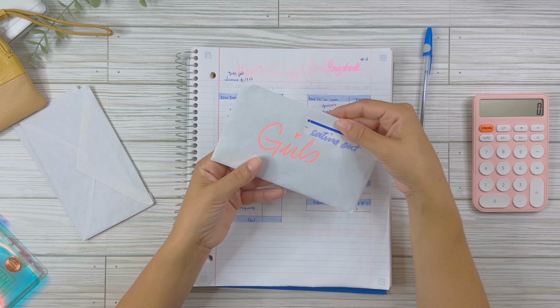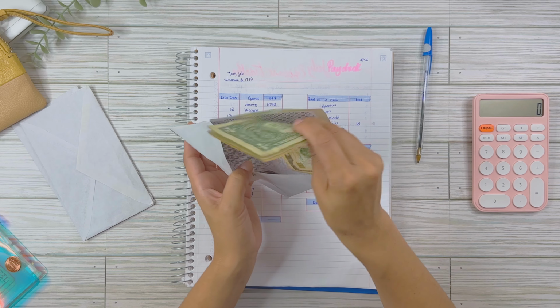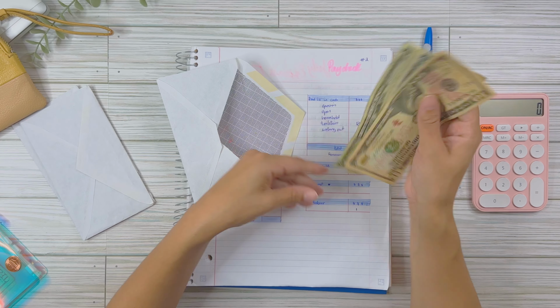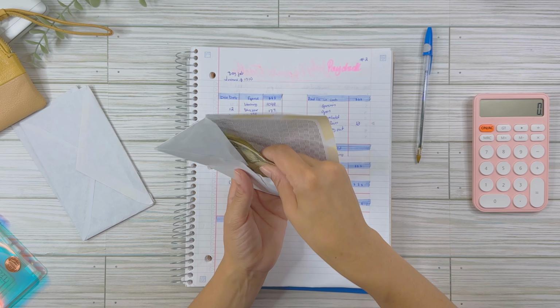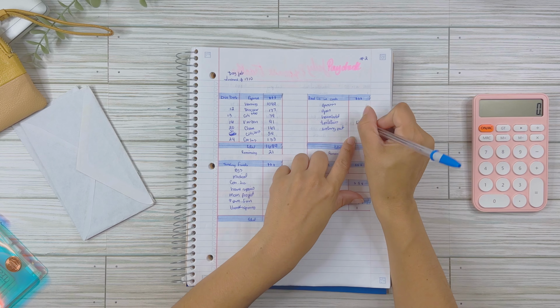Then I have my eating out fund. I did spend some money here, but we still have some change. So I have 10, 11, 12, 13, $14 and some change. I am not going to add anything until I am done with this money completely. So eating out doesn't get anything either.